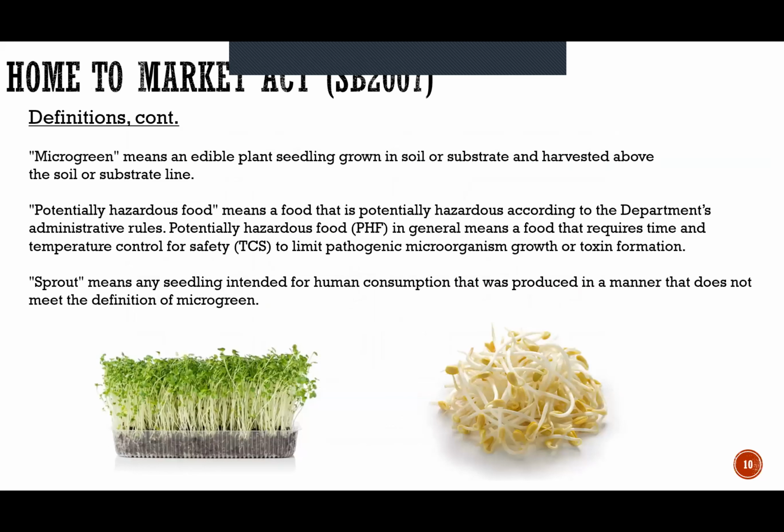So also additional definitions: microgreens, potentially hazardous food, and sprouting. For those of you that don't remember the difference between microgreens and sprouts, microgreens are harvested just above the soil line. They also have more time of growth, whereas a sprout is going to have a much shorter time in growth, and it's still going to have the root, which is also one of the reasons why sprouts are not allowed, but microgreens are allowed.